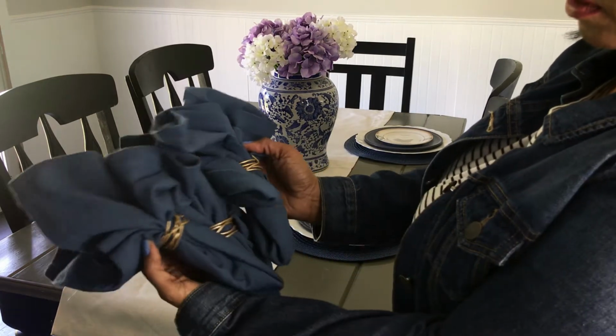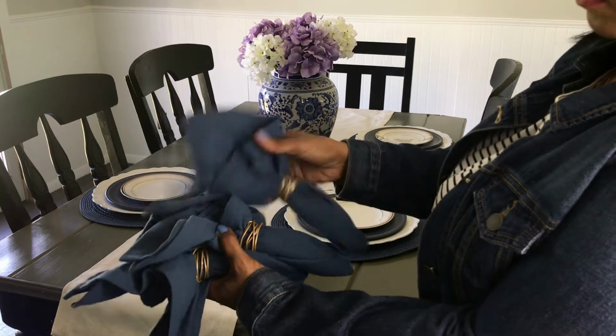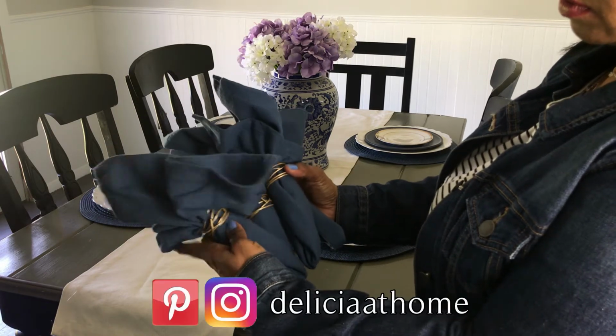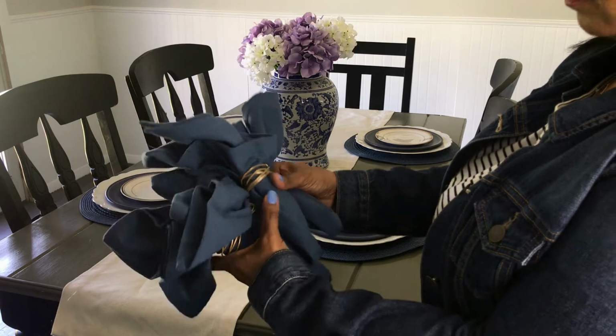These dinner napkins are from Target and the napkin rings are a DIY. If you would like to know how I made these, I will be sharing that on Instagram at Delicia at Home on May 17th, 2021.